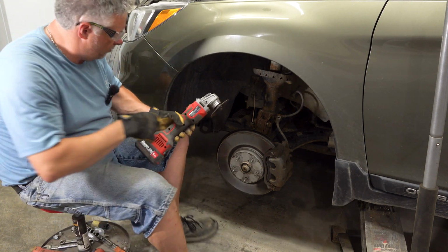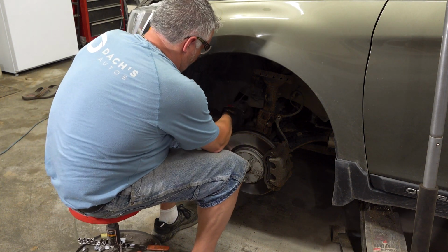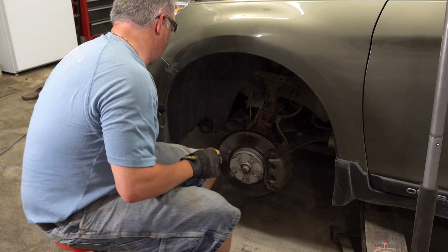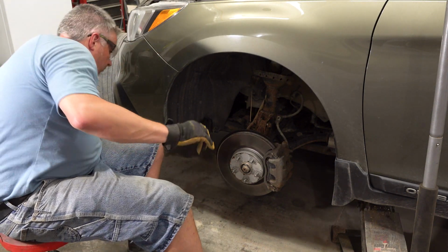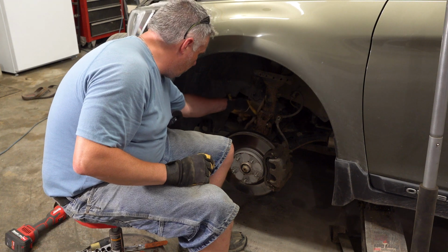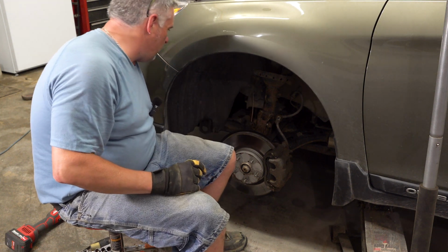Safety glasses. All right, that's that for right now. Just lopped that right off, nobody cares.